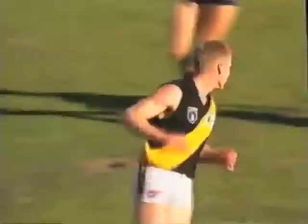Knights inside 50. This should be a goal. He kicks from 42 metres and he kicks a goal.